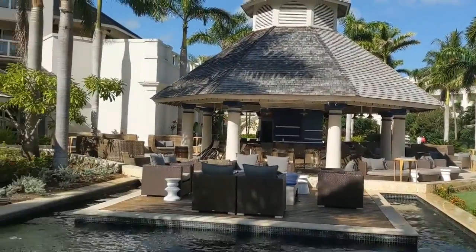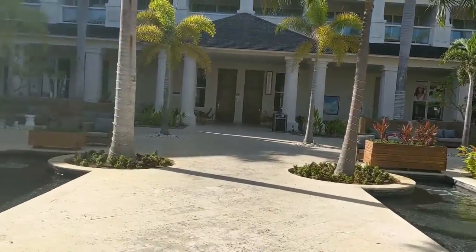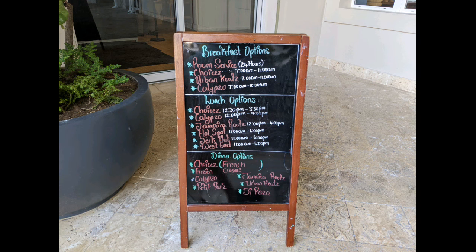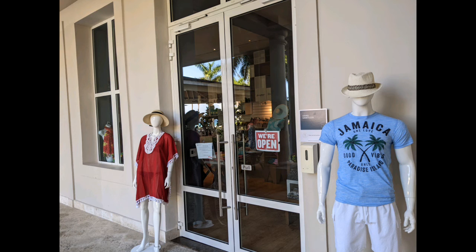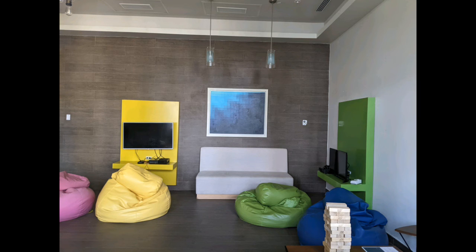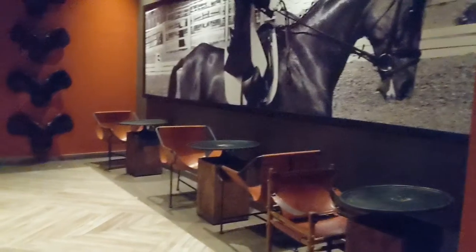Now, I do want to warn you, most of the restaurants and most of the bars here are outdoors. There are not a lot of air-conditioned evening spaces. And then each day they'll show you all the restaurants that are open. Choices was what I was talking about. That is that buffet, breakfast, lunch, and dinner, or you can order off a menu. There's a game room for older kids. There also is a kids program here for scheduled and supervised activities.